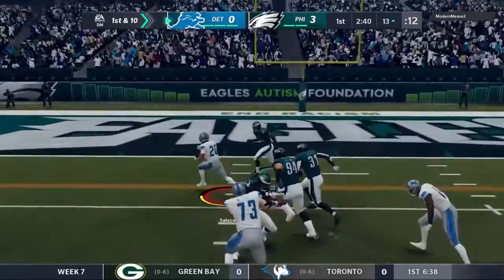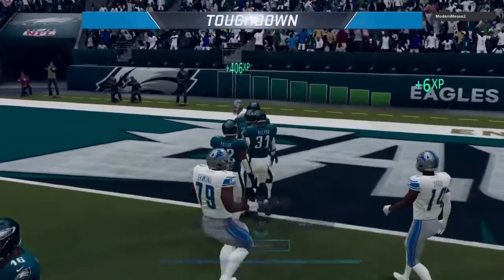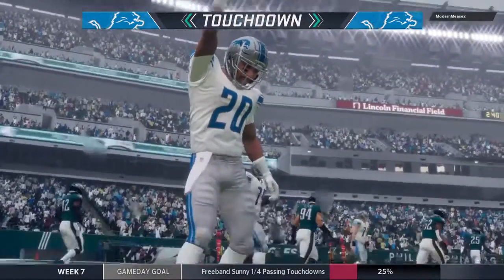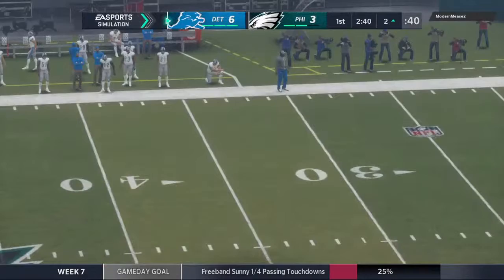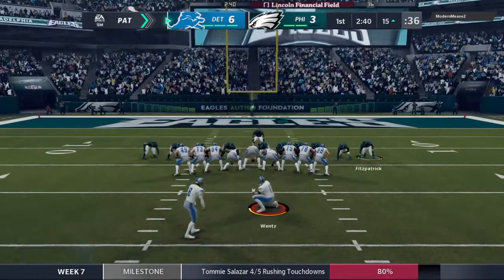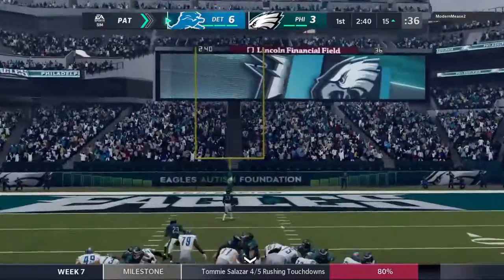From the shotgun now, here's an inside give. And he'll get into the end zone. Touchdown, Detroit. A great effort there. His 4th touchdown on the year. And the Lions have taken the lead.